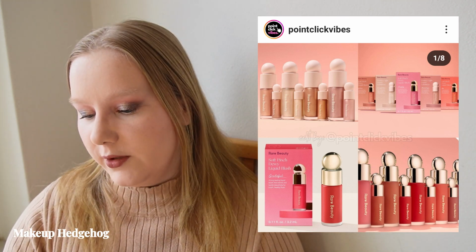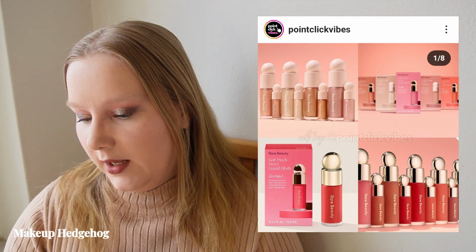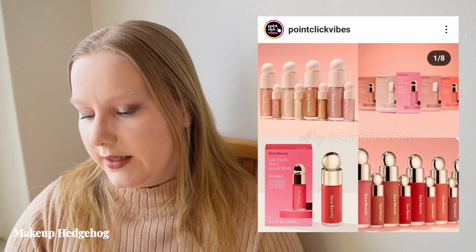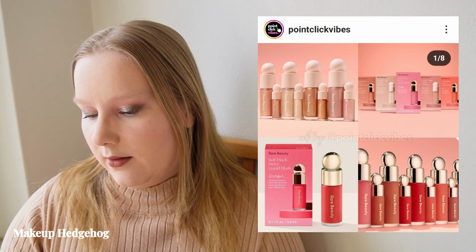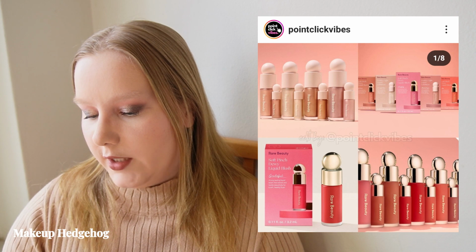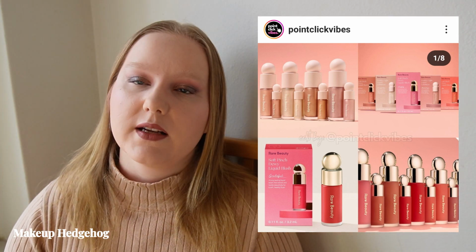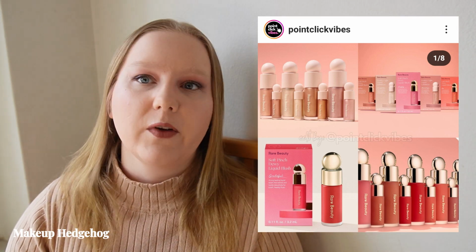I'd be quite happy to buy liquid products in minis, because then it's most likely that I will actually get my use out of them. I don't think there were any new shades, they just released them in mini format. The Soft Pinch liquid blushes are $14 US, and the mini highlighters are $16 US, so they are of course a bit less expensive compared to the full size, but very smart from the brand.